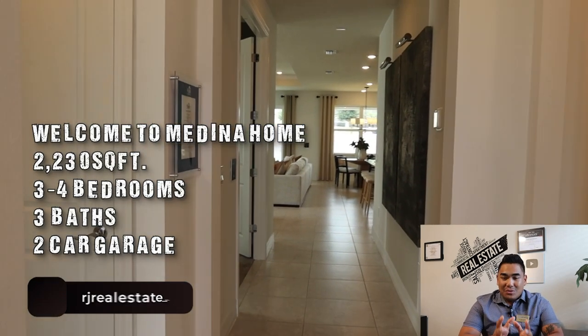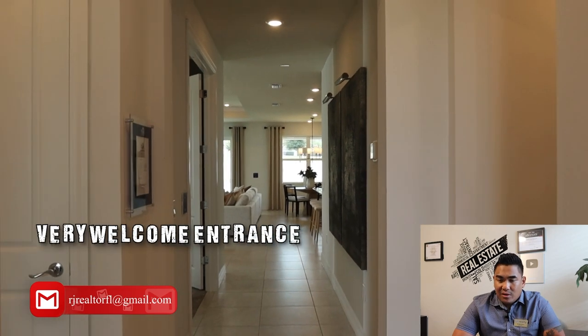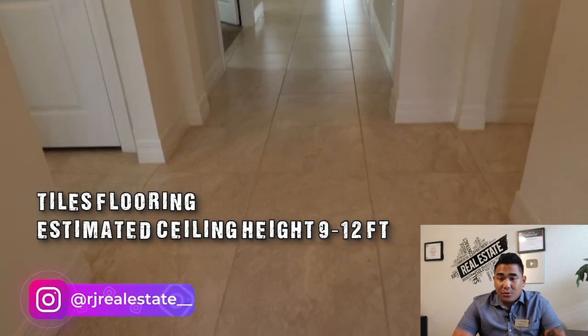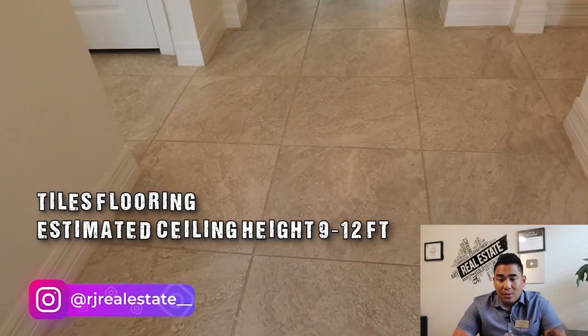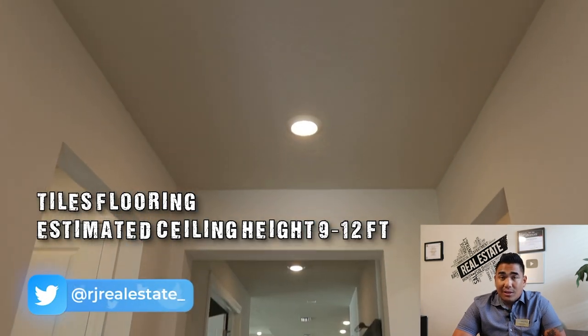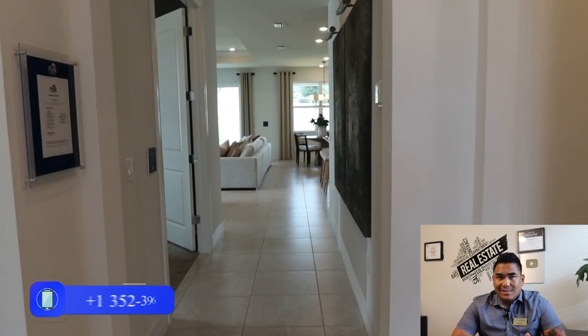Sounds good, right? As soon as you come inside the property, you will feel the very welcoming entrance, and the flooring here is tile all over. Apart from the bedrooms, if you are a tile person, you will love this home. And the estimated ceiling height here is between 9 to 12 foot. I will tell you in a minute why it's estimated.